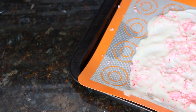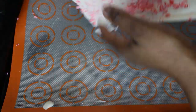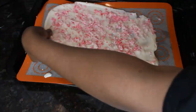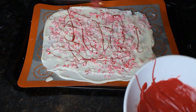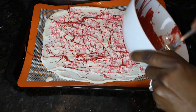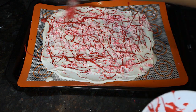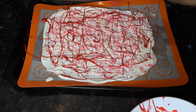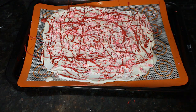And what you saw me doing is I took those red candy melts and melted them, and all I'm going to do is just drizzle it on top, just to be a little fancy and to also use up the candy melts. And you could do this any way you want to. This is super easy. Your kids can help you do this. And here I'm just showing you what it looks like.